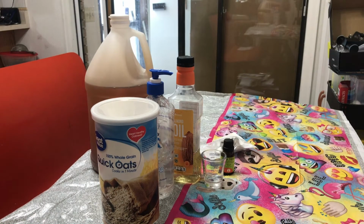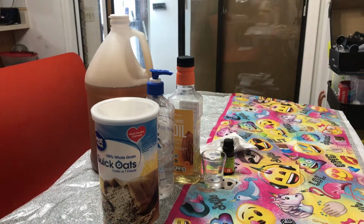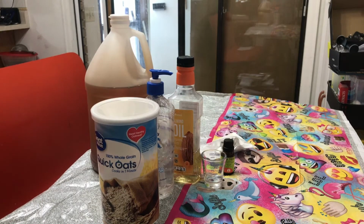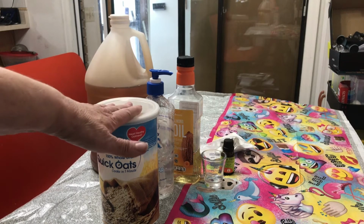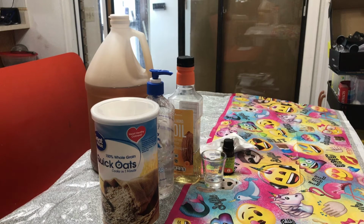And then you could use cucumbers and just slice them up and put them on the affected area. If you have a major area, you could use cucumber lotion instead. But the most important thing that you want to use, no matter whether you use any of these or the roll-on that we're going to make, you need sunscreen. Because without sunscreen, whatever you do here will become undone if you're out in the sun without sunscreen.